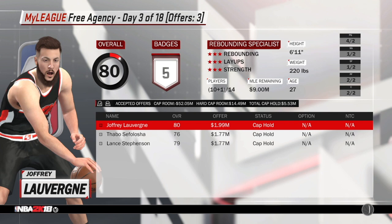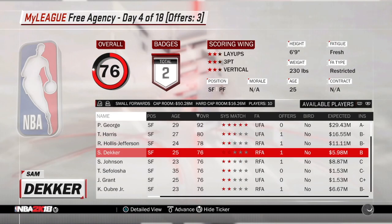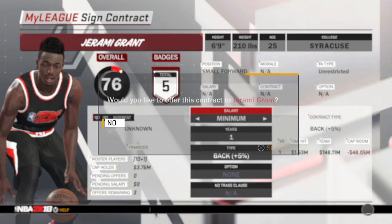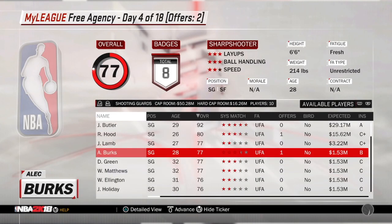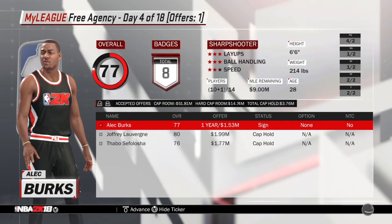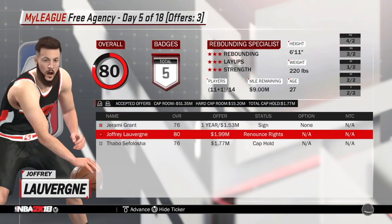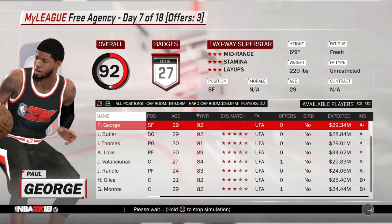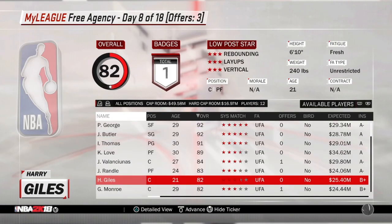I'm not sure what all we need. We need a small forward and shooting guard. Oh, who do we want? Jeremy Grant. That's a good one. And shooting guards. Alec Burks. Sounds good to me. Alec Burks signs with us. Jeremy Grant signs with us. Don't know who I just renounced the rights to, but doesn't matter. We need anything works, actually.